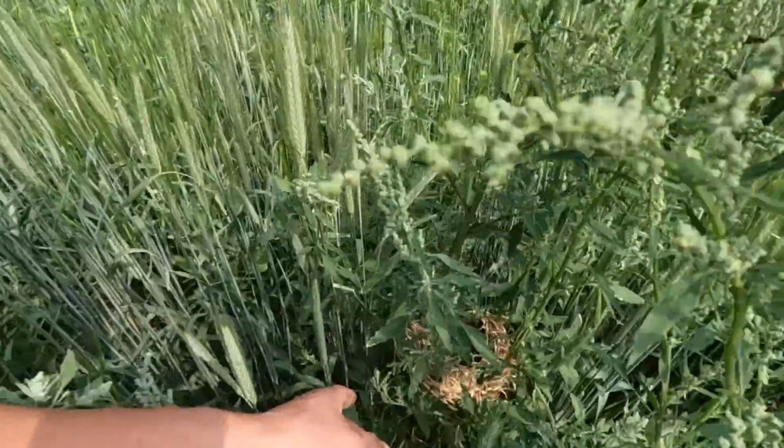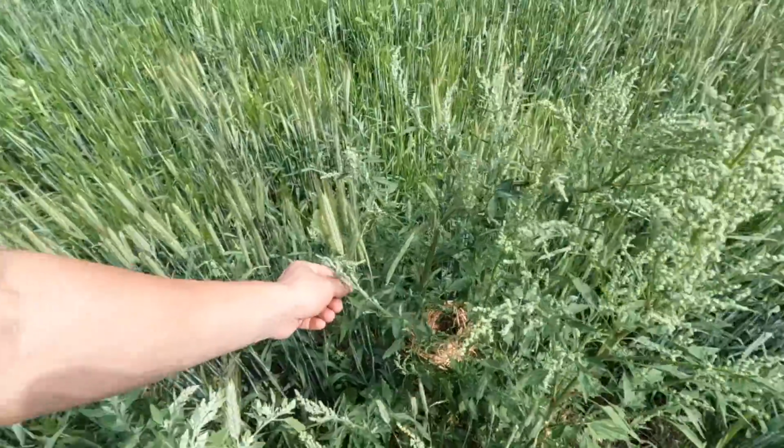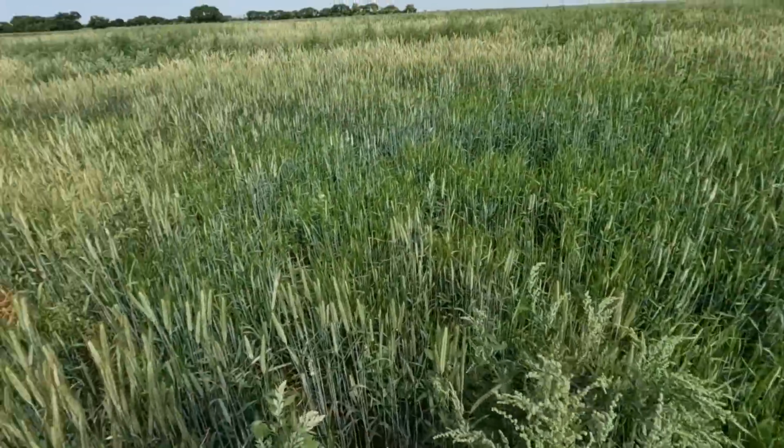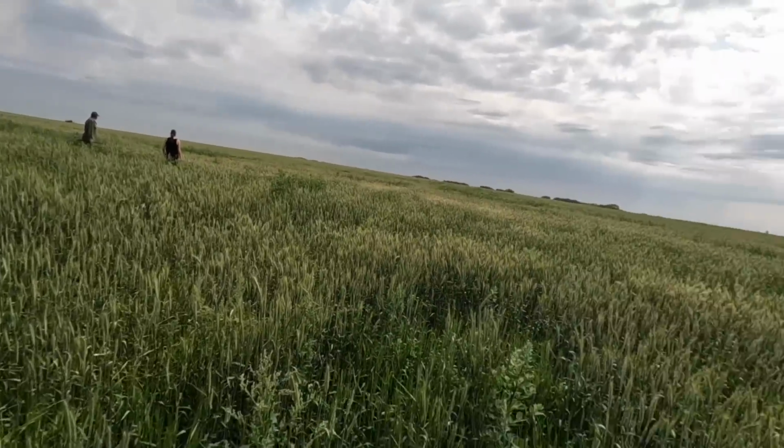Look at this little bird nest in there. That's cool. Good thing the babies are out of there because it's going to get chopped on Friday. But yeah, so we're just going to come in here, swath it, and get this chopped up. Should ton out pretty good, actually.